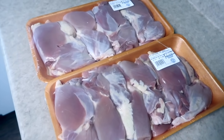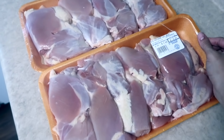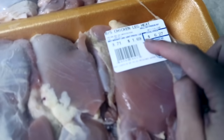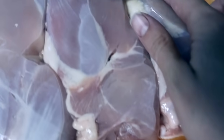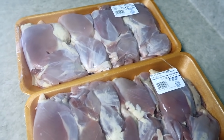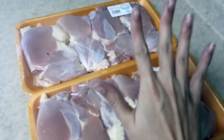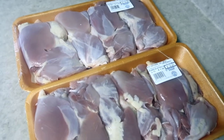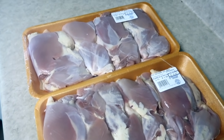So how I am going to use this chicken for my $5 dinners is I'm going to look at my price, which is $6.27 and $6.24. If I add them up, it's going to be around $12.50, which if I divide into 5 meals, ends up being around $2.50 something cents a meal.